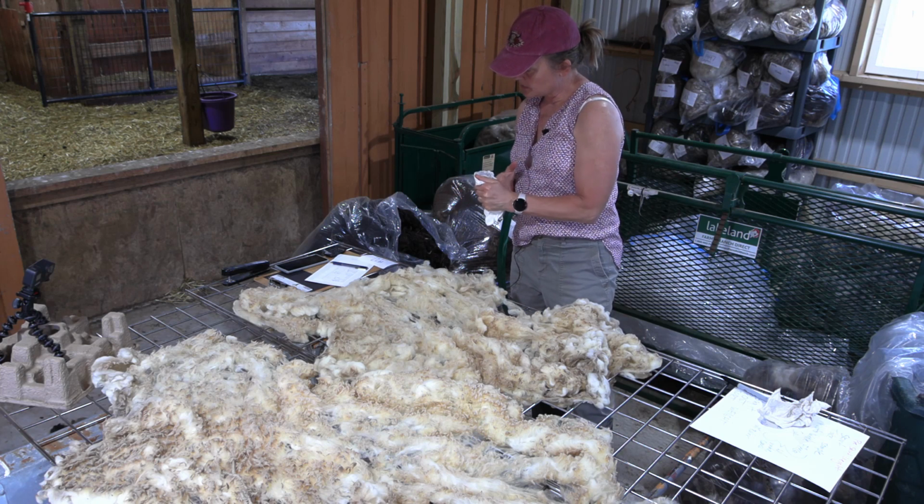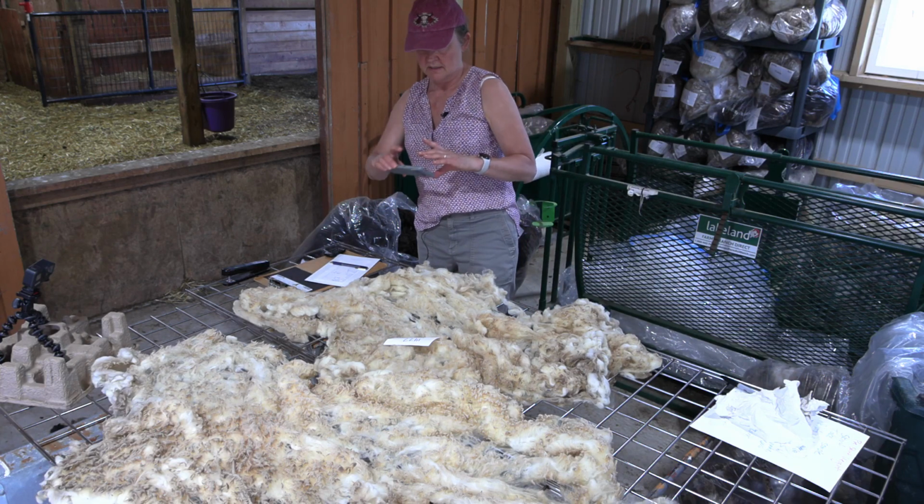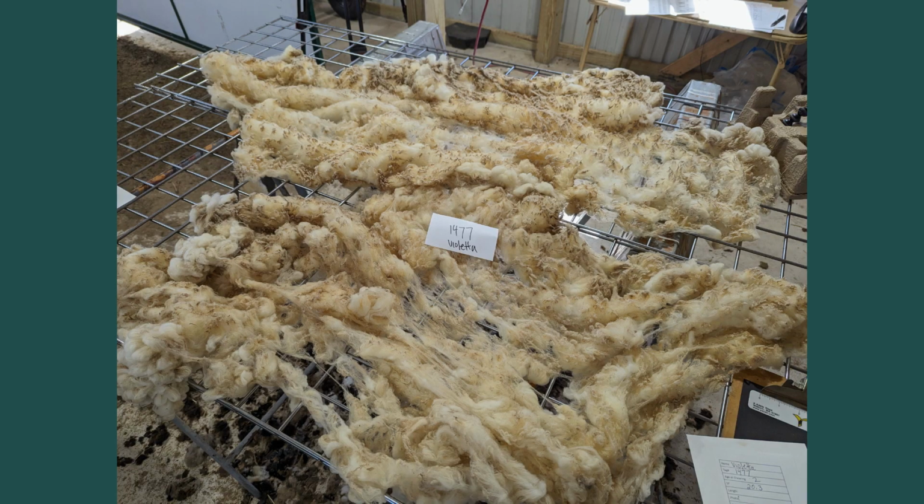So her spinning fineness is 20.3. So that's a pretty good micron average fiber diameter for that age. Oh, she's only 2, but still very nice. All right, so let's get a photograph of this beautiful white fleece. And then we're going to flip it over and look at the back side.